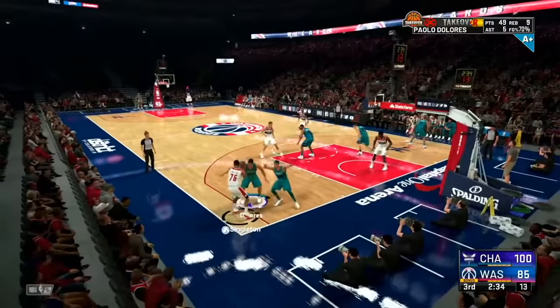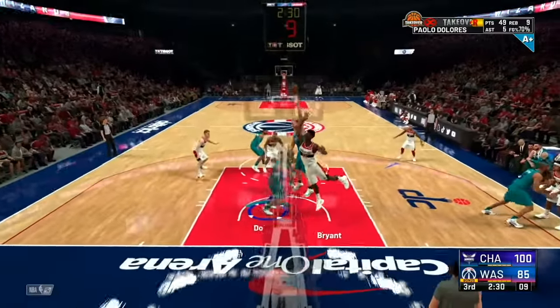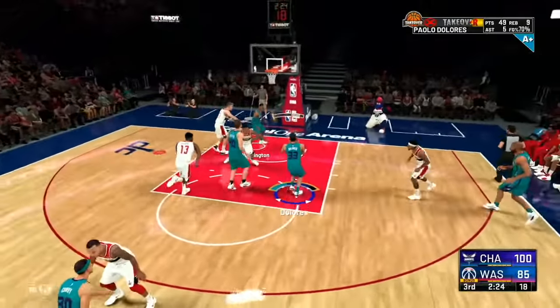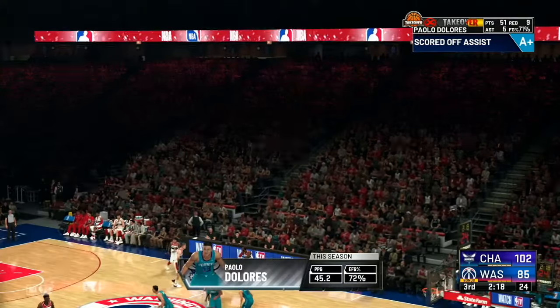Curry brings the double. Why would you double outside, man? Bryant clocks it off the glass. Wow. Washington passes to Junior. And another one falls. That gives him 51. Making it look easy.